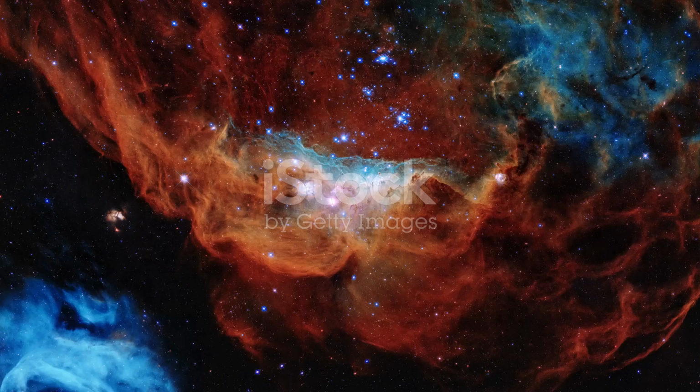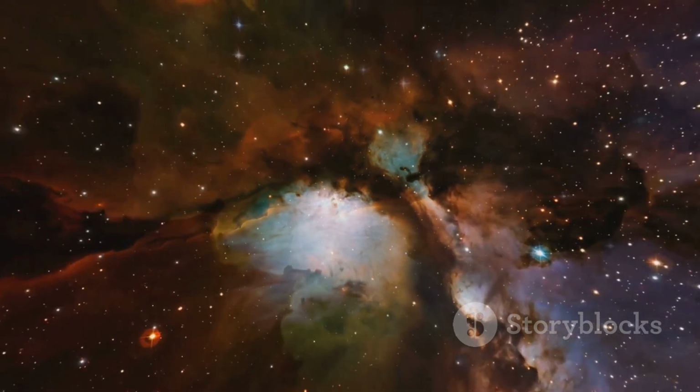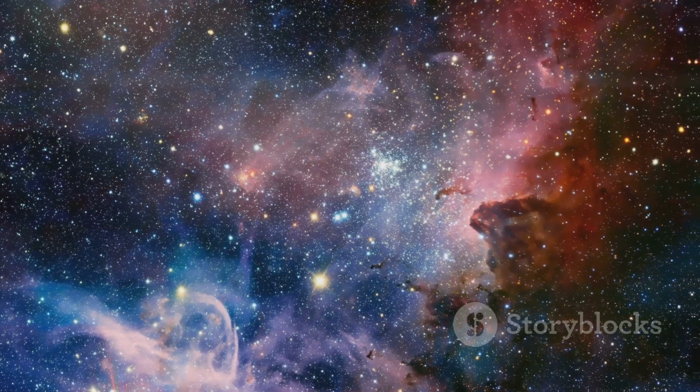Surrounding these young stars are protoplanetary disks, swirling masses of gas and dust that coalesce to form planets, moons, and other celestial bodies. By studying these stellar nurseries and the protoplanetary disks that surround young stars, astronomers can gain insights into the processes that gave rise to our own solar system and the countless other planetary systems that likely populate the cosmos. Observations of these regions help scientists understand the conditions and mechanisms that lead to planet formation, shedding light on the diversity of planetary systems and the potential for habitable worlds beyond our own.